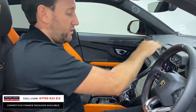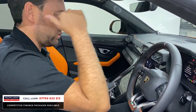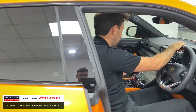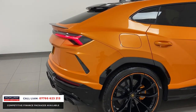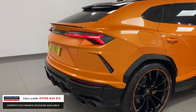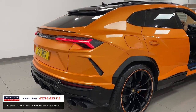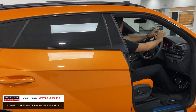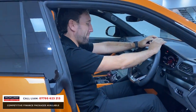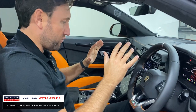Now I'm just gonna put it into Corsa as well, just so you can listen to that switchable sports exhaust. I'm only just giving that throttle just a little touch. When it's warmed up, it pops, it bangs, it does everything. But this is an incredible car.